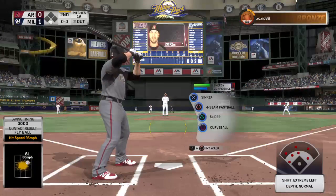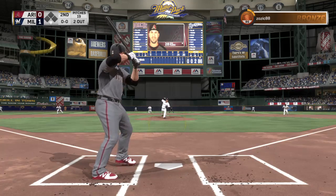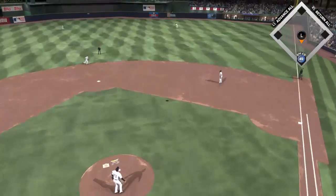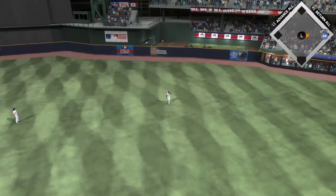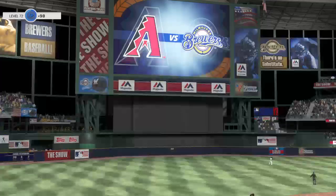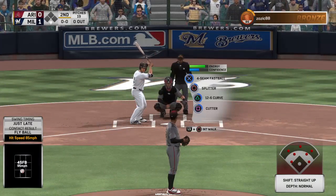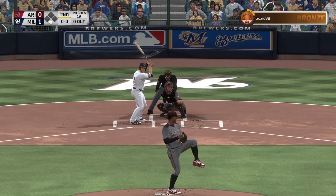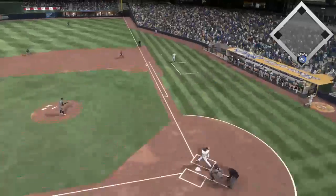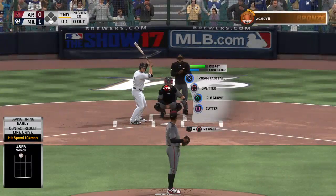Here's Steve Pearce now. He'll work on keeping this top of the 2nd alive. Steve Pearce. Pitch swung on and hit in the air. Calling for it, Santana. He makes the play, and that'll end the inning. In now, Stephen Vogt. He'll lead it off here against Taijuan Walker. Catcher, Stephen Vogt. And he turns on this one and yanks it foul and back out of play.